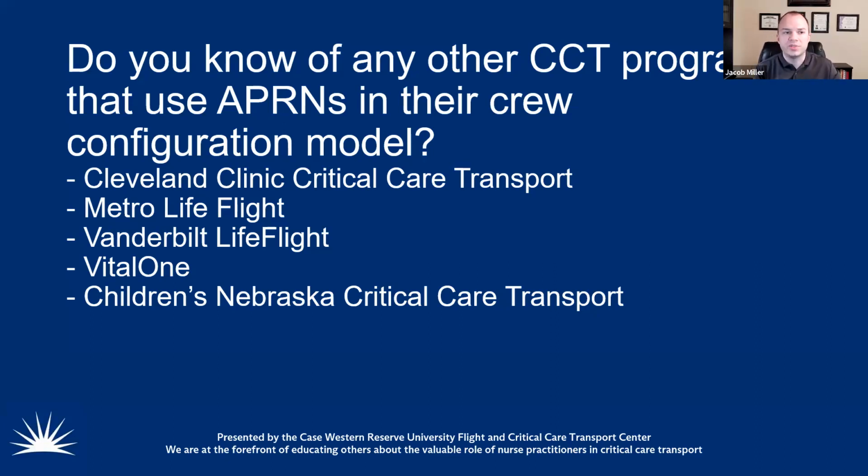Our program also flies with resident physicians. And even after removing the nurse practitioners from the program, we do still have residents on the aircraft. So these are physicians, but they're early on in their career. So being able to provide that level of feedback to them to say, hey, this is something that you might want to consider in the future, or, why did you do this?